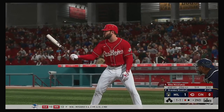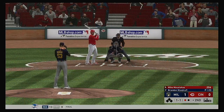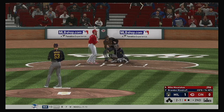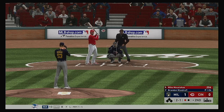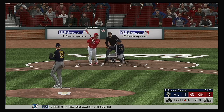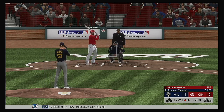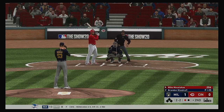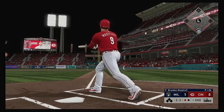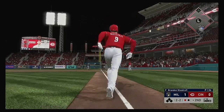Digging in, Mike Moustakas. A couple of hits for him in four trips to the plate last night. The 1-1 home. Ball outside. Swing and Moustakas sends a drive to right. This ball's got some carry. Gone!